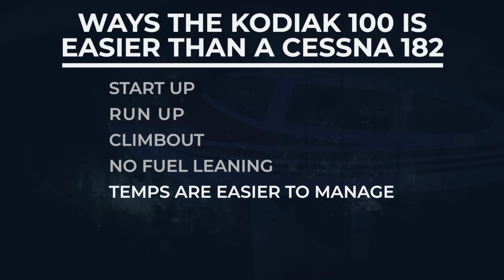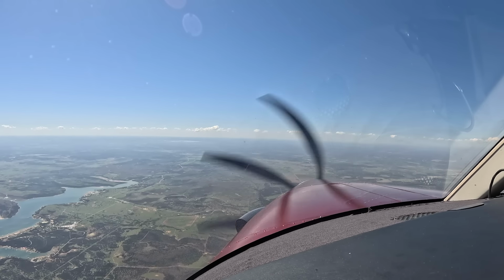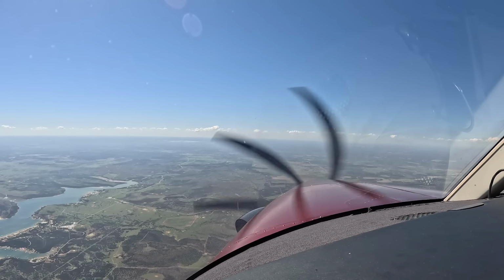As you go higher, you'll probably reach temperature limitations of the engine before you reach torque limitations. And so watching your ITT, or your inner turbine temperature, becomes pretty simple. You're just adjusting the power to stay within limits.